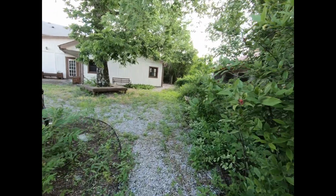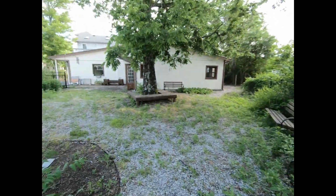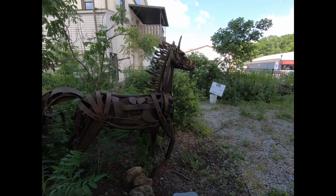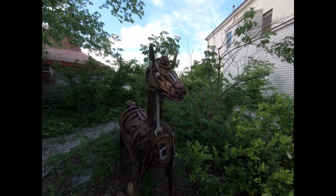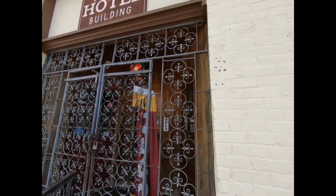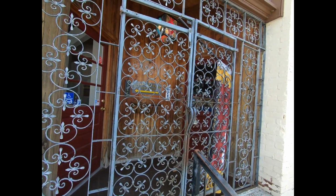This is kind of like a quiet little spot to get in the shade. And when there's concerts and that kind of thing down here, this is the smoking area because it's away from everybody. This is the old hotel building. It has shops in it. I've always liked that gate. And I'd say that gate's old.